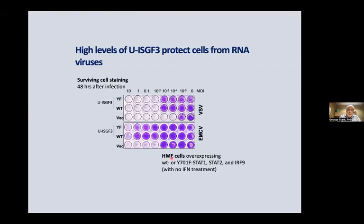So this is an experiment in which we're using HME cells, which I say overexpress, but really at similar levels to those induced by interferon, either the wild type or even the Y to F mutant proteins that can't be tyrosine phosphorylated, and no interferon treatment. This is just expressing STAT1, STAT2, and IRF9. And you can see that alone confers a 2 to 3 log increase in the antiviral activity in response to 2 RNA viruses. So this is nothing like the full response to interferon in protection, but it is something, it is substantial, and that's probably why this mechanism exists in nature.